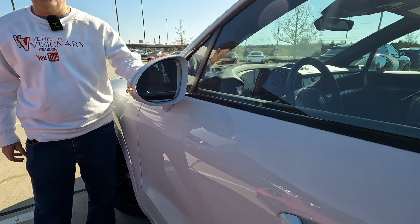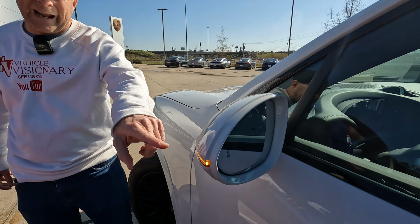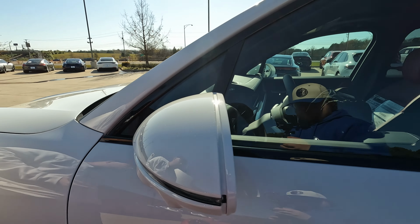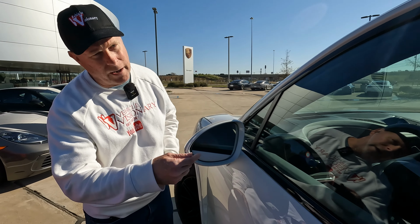Literally everything I know everybody's looking for with their side view mirrors. Number one, turn signal indicators are going to be built in. Those are nice and bright. You will have the body colored mirror caps. They're power adjustable. They're heated. You also have your blind spot monitoring right here.